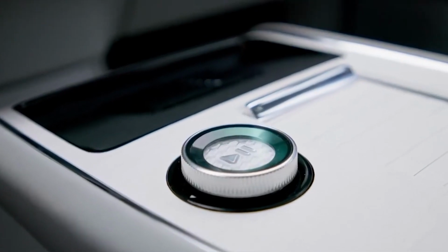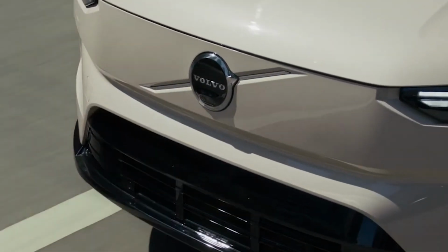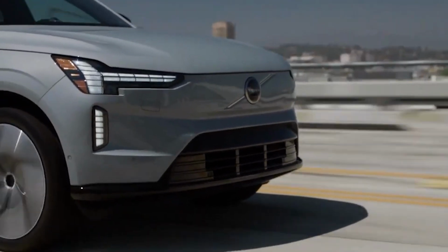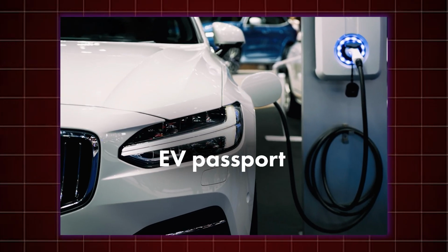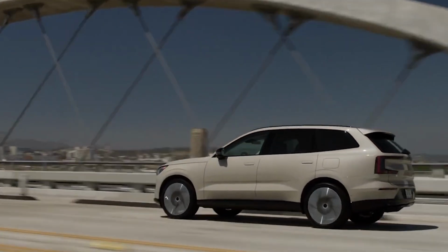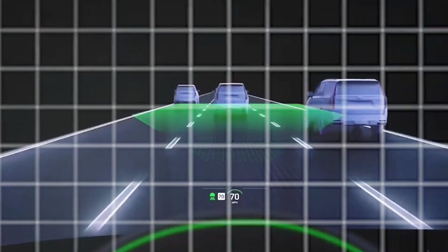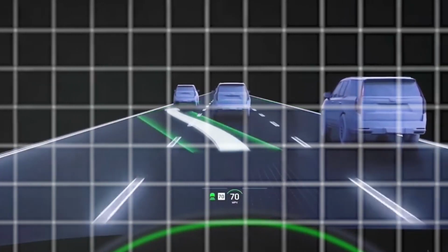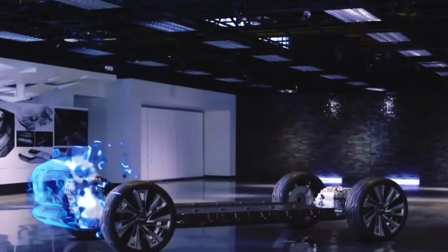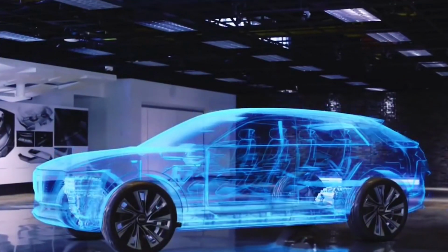But the real game changer wasn't just the vehicles, it was the mindset shift. Brands began using more sustainable materials, refining their manufacturing processes, and even tracking battery materials through tools like Volvo's EV Passport, which gave buyers insight into the origin and environmental footprint of key components. It was clear. The luxury SUV space wasn't just about premium looks anymore, it was about responsibility. Car makers set ambitious net zero goals and began rethinking everything from supply chains to recycling strategies. In short, the 2020s didn't just evolve the SUV, they redefined it.